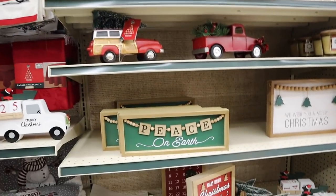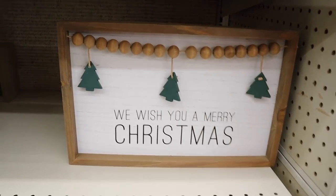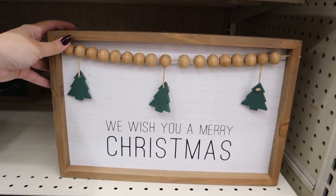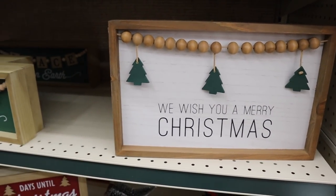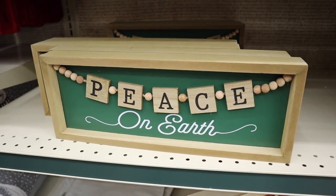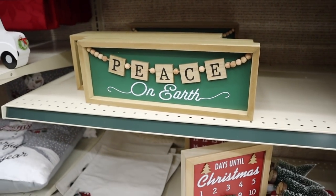Moving on, this is a much more rustic, farmhouse-y, traditional type Christmas collection. I actually have this exact sign from last year, so it's fun to see that they have brought a few items back and then also kind of added on to those collections. If they were successful last year, I'm guessing that's why they would have done that.